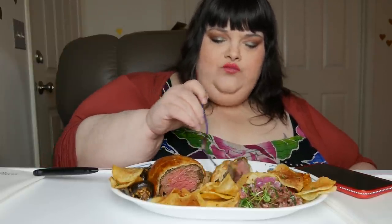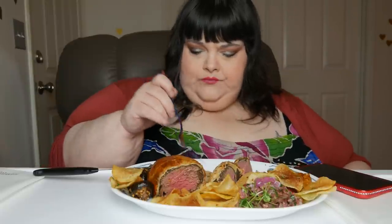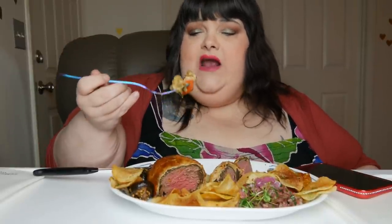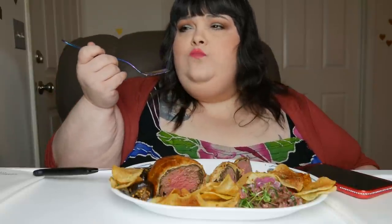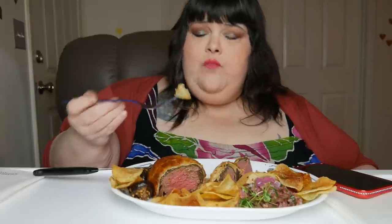Delicious. I love how tender that meat is. Okay, I'm going to taste a little. It's like two little tiny pieces of potato with the pureed potatoes, and one little tiny piece of carrot. That's not a potato. That's a radish. Oh, that's good.